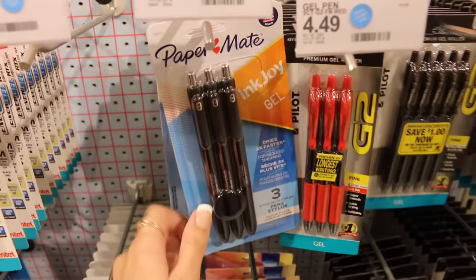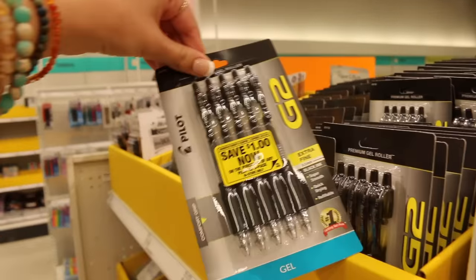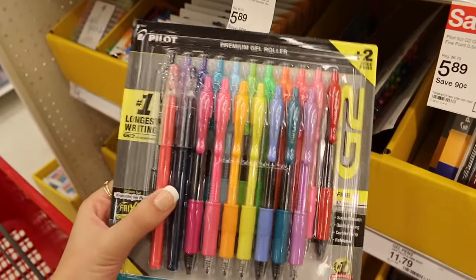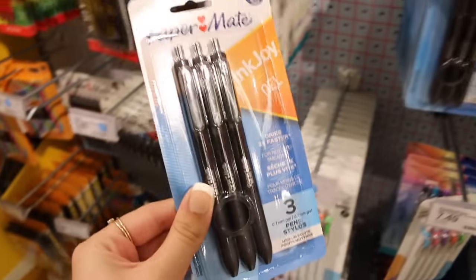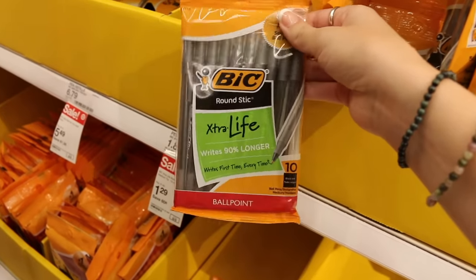I always need new pens. I think these are the best and they last a long time. But also these, and I feel like my writing looks nice with them. Look how fancy these are. You can get every color. I love this one. I think I'm just gonna go with these. They're plain black, they write really nice, and they last a while. And also this pack. They're a good price, and they also write really nice.